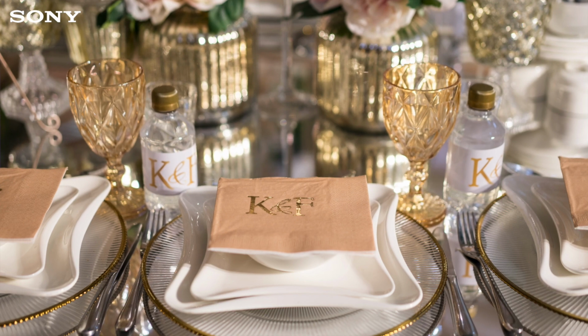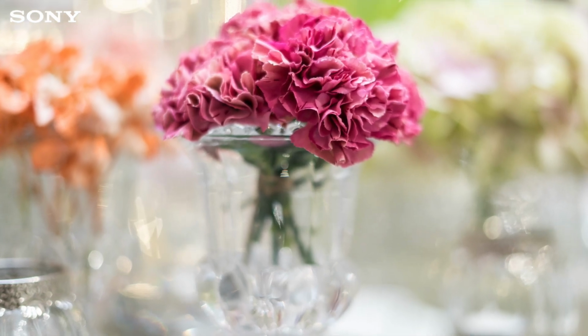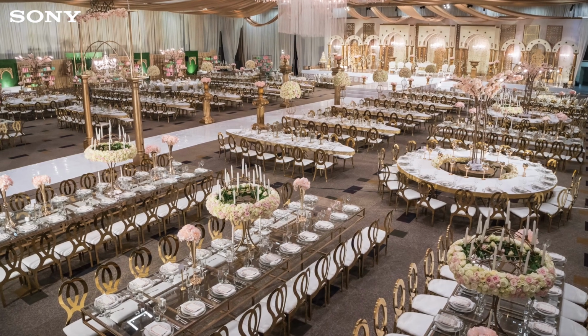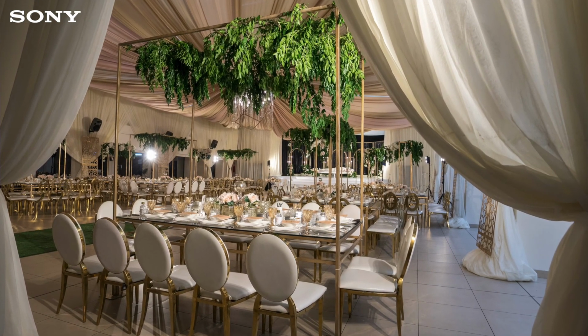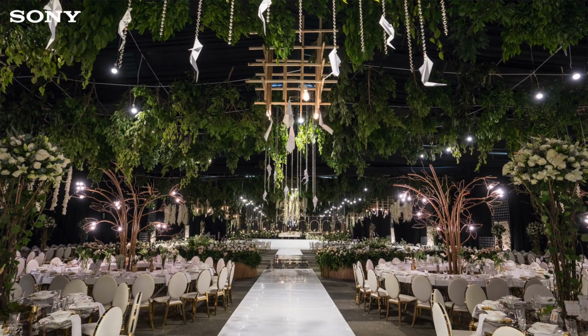I will do individual table settings, I will do pics of individual centerpieces. If there's flowers that have been put out, I will start taking detailed images of those flowers until I'm able to use my wide angle lens to get wider images of the hall. At that point, if possible, I always ask for the hall to be emptied because we do not like getting images of people in our decor shots.